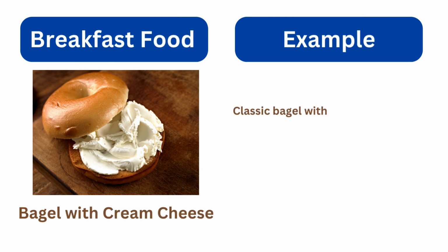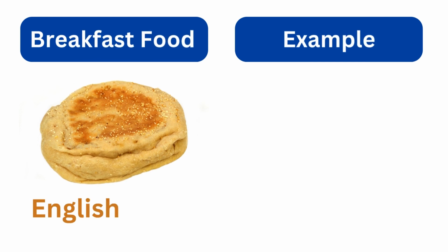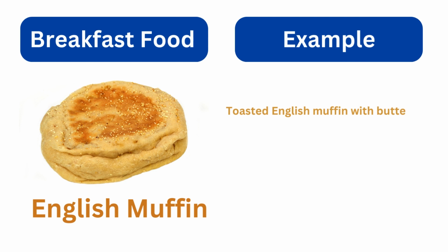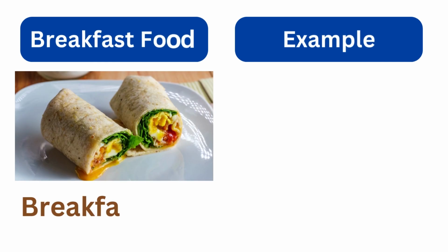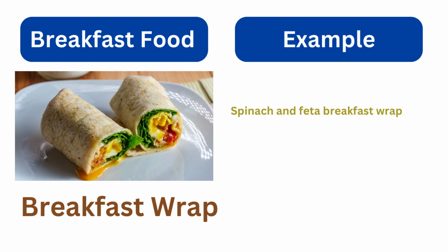Bagel with cream cheese. Classic bagel with cream cheese and smoked salmon. English muffin. Toasted English muffin with butter and jam. Breakfast wrap. Spinach and feta breakfast wrap with whole eggs.